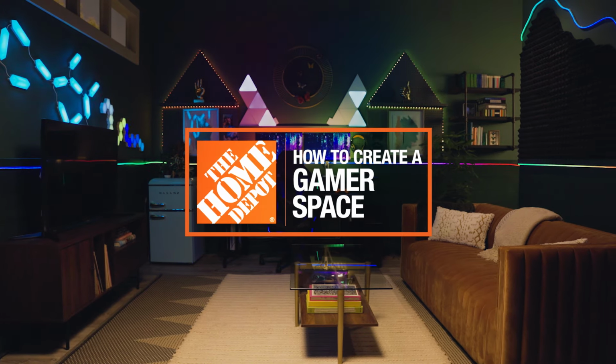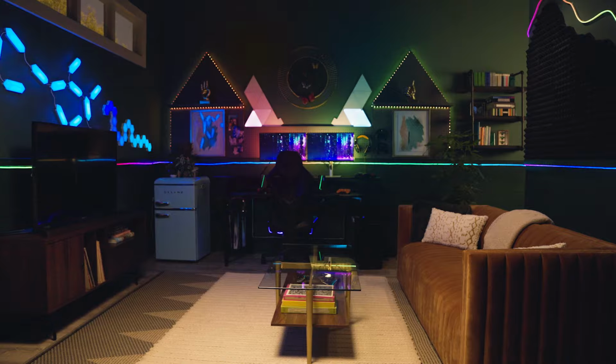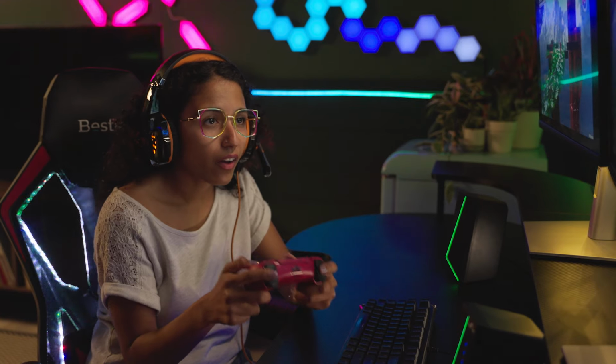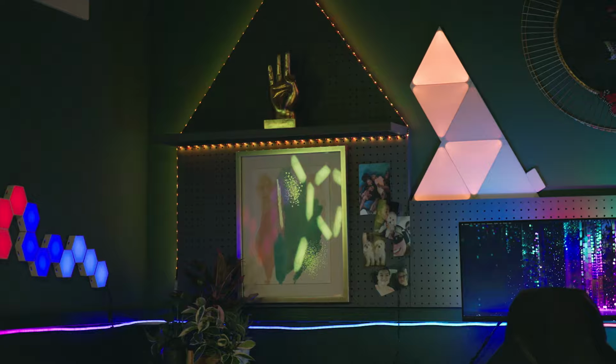Gamers understand that the perfect computer or console is just the start of a gaming setup. Your space needs the right vibe to take on your latest campaign or conquest with comfort and style, especially if you're streaming. Here's a few tips for the perfect unique setup.